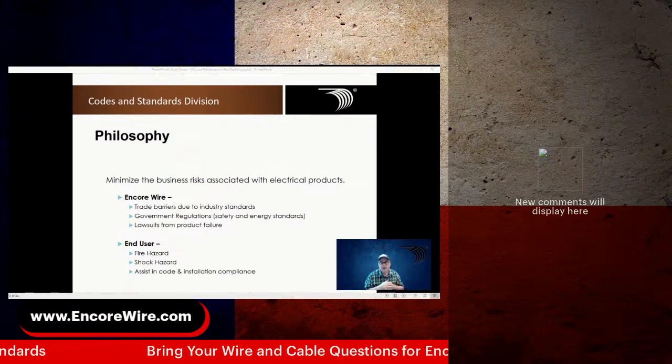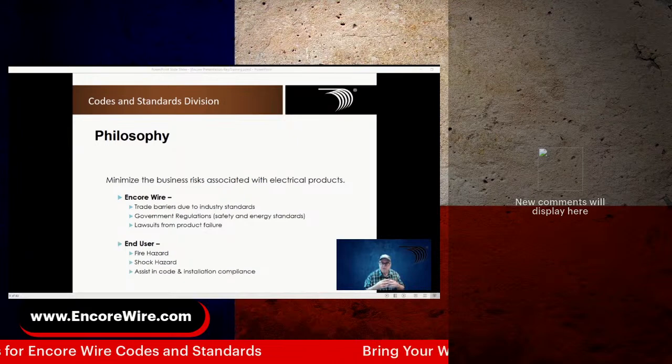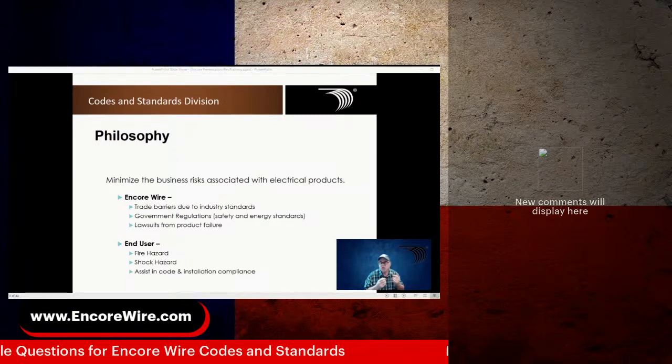But also, if there's a problem on a site or a job site, one of the benefits of codes and standards, at least here at Encore, is that we're not new. We're very experienced in it. So if there's an issue, we're right on top of it. Okay, so that's kind of what codes and standards does.